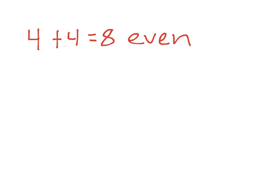If you had, let me think of a doubles fact. So you have 4 plus 4, which equals 8. Any answer to a doubles fact is automatically an even number, because if it's a doubles fact, your 2 numbers are the same thing, which means they're equal to each other, which means it's even. It would be a fair team. There's nobody left over on either side. It's an even number.